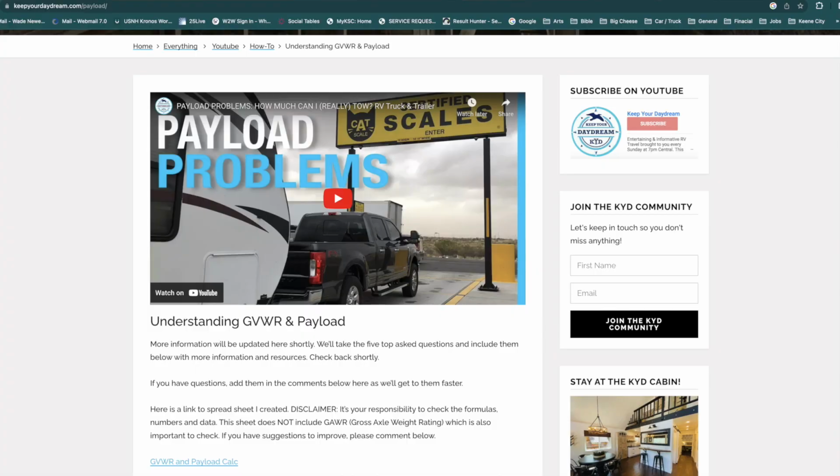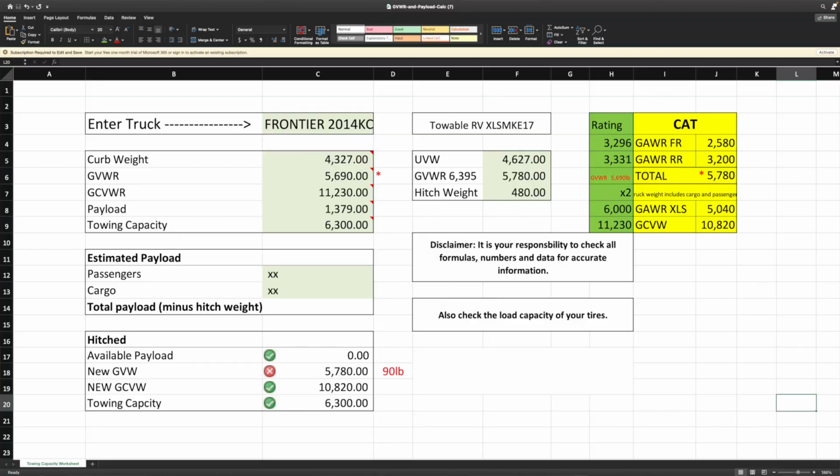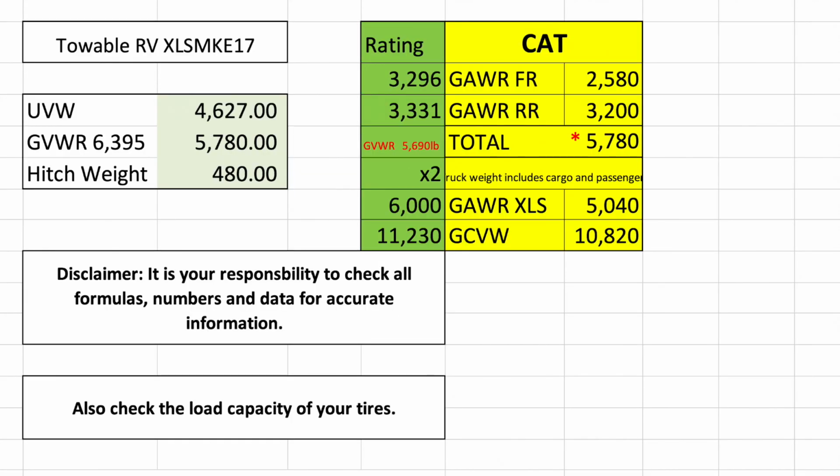So with that being said, I'm going to put up a little Excel spreadsheet here, courtesy of Mark Leach and Keep Your Daydream. If you want to find and use this Excel sheet, you can go to Keep Your Daydream /payload, and that's where you'll find this. It's a very, very handy little sheet. Anyways, on the right you can see all the cat scale weights that we did.